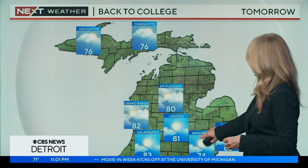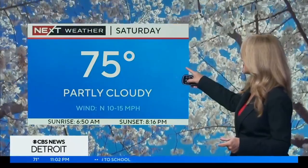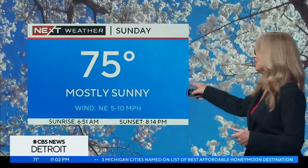When you wake up and head out, you're going to find mostly cloudy conditions, temperatures in the 70s. We're still expecting to see lots of humidity sticking around for the day tomorrow, and it is move-in day at U of M and Eastern, also up at Michigan Tech. They're expecting to see a little bit of rain up there, but we are expecting drier conditions for anybody moving their student in this weekend. 75 degrees for Saturday, partly cloudy skies if you're taking a college student back, 75 under mostly sunny skies for Sunday, and for tonight, 73 degrees for the low.